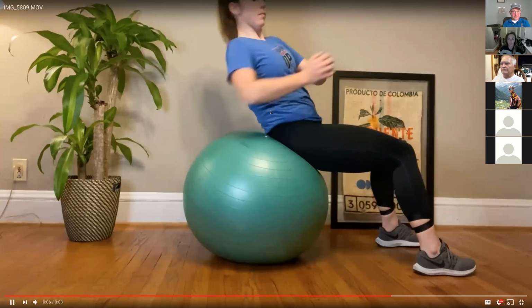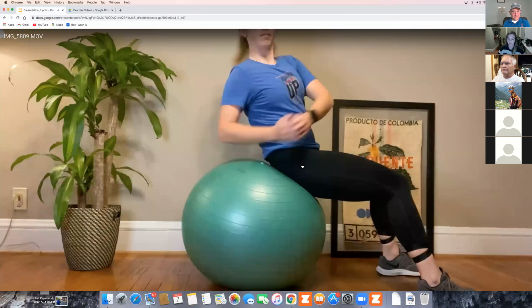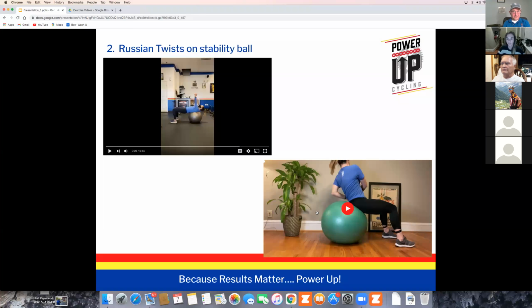The main thing is you want to try to keep your back as straight as possible and you're rotating around the waist. Many people, when I see them doing normal Russian twists without a stability ball, just on the floor, and say they're holding weight, they'll just move the arms. That's not getting the obliques at all. So you really want to make sure you have that rotation.